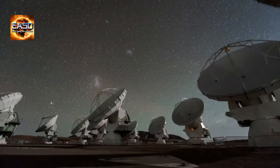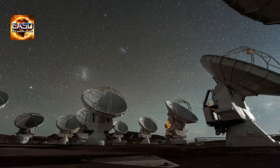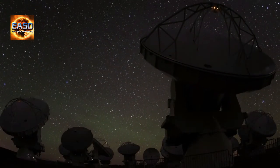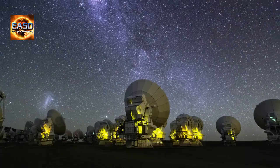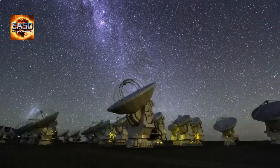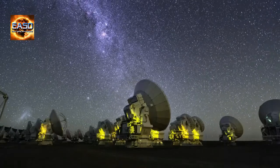By operating in its close to final configuration, ALMA has demonstrated its enormous observational potential. This starts a new era in our exploration of how stars and planets form.